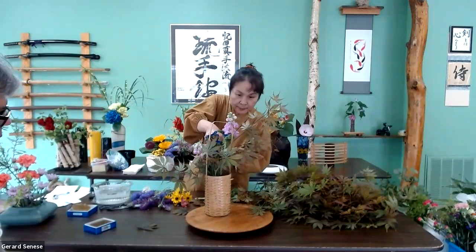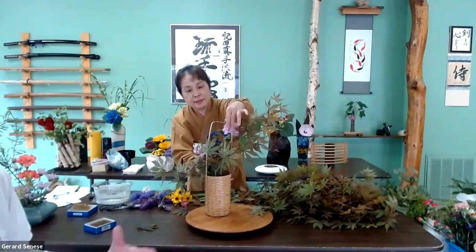As Hiroko is looking at the arrangement, especially with trees, you always want to trim the branches to get the effect that you want. You don't want to have them too cluttered. You want to be able to see the essence of that branch.